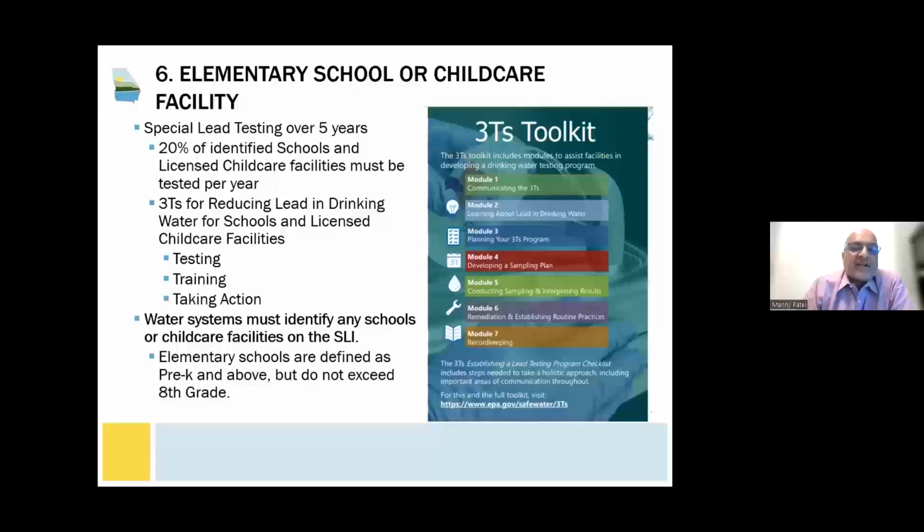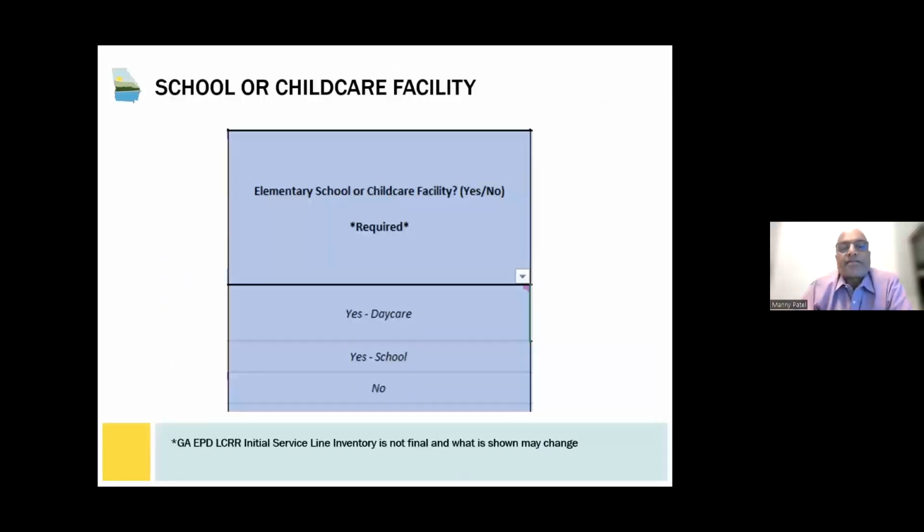Water systems must identify any schools or childcare facilities on the service line inventory. You saw that drop-down menu where we're trying to pick those up as schools. Elementary schools are defined as pre-K and above, but not to exceed 8th grade. So those are the schools. It does not include high school. It just includes all the elementary schools, middle schools, and all your licensed childcare and daycare facilities.